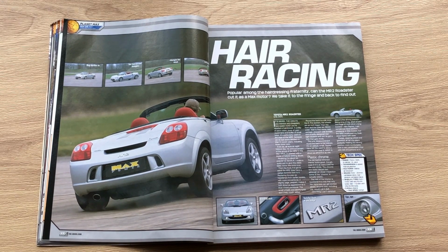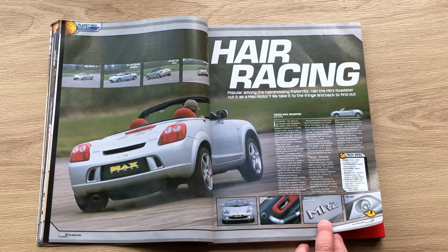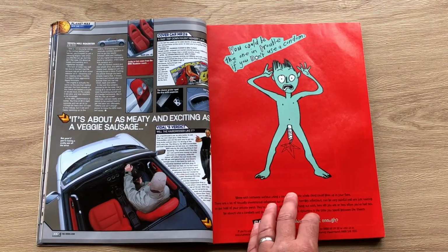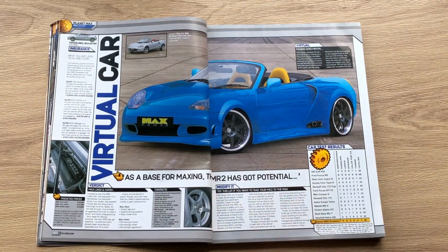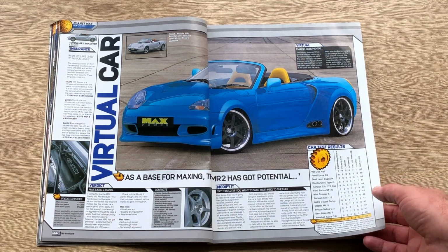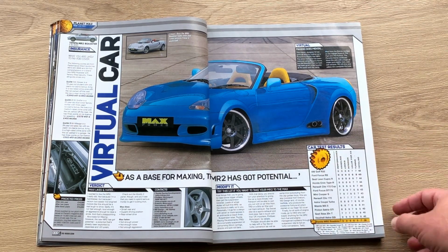This was the Toyota MR2, or MRS, whatever you want to call it. It's only 140 horsepower, these cars. But they do handle really nicely. I remember being pretty impressed with this, but just felt like it needed a bit of a shove. But I think a few people put a 2ZZ engine in these, and that, I should imagine, is an awesome little vehicle. Virtual Max, side exit exhaust, nice.